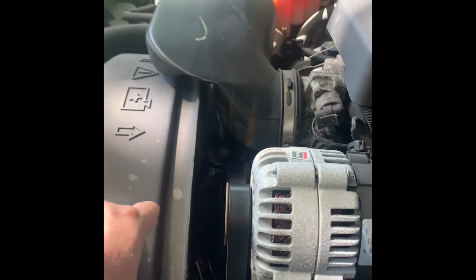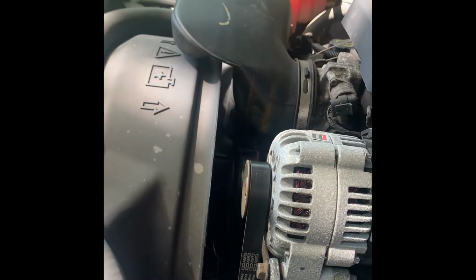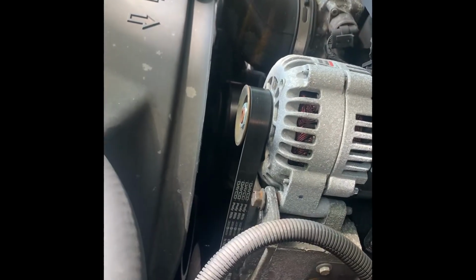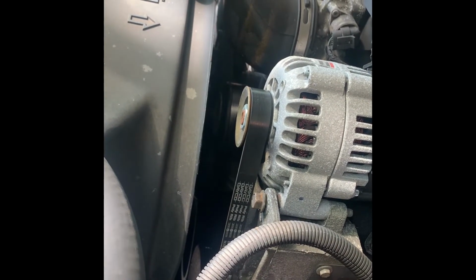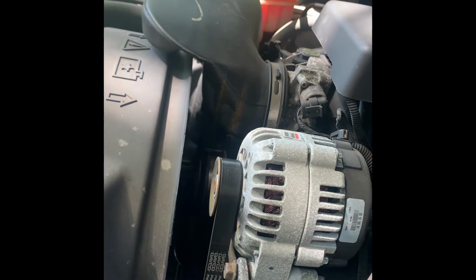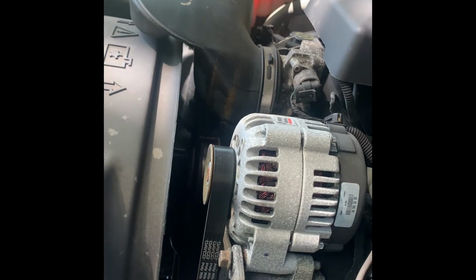So for example, for me with this block here, this doesn't look too bad. I'm probably going to have to unbolt this and move the fan to get to stuff and remove part of the intake there to get to the stuff on the pulley system here, except for the alternator, which is right here. So if the alternator goes, which is a common thing, that doesn't look too bad.